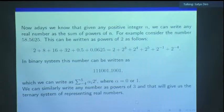In other words, any number, whether it is a large number or a small number, can be written using powers of 2. And therefore, if you want to use only two digits, 0 and 1, then the same number can be written in this form: 111001.1001. And this is what is known as the binary system of representing a real number.